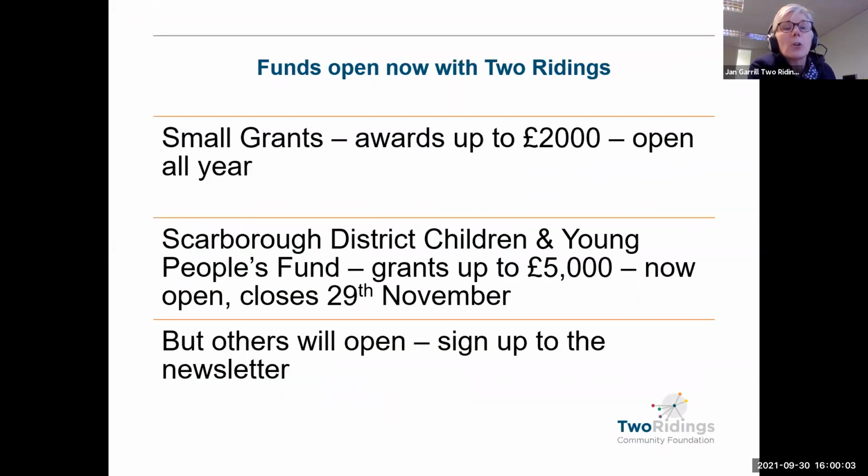So currently, there are two grant awards open with Two Ridings. The small grants awards are up to £2,000, and it's open all year round. And there's only two questions on that application form. There's a few more tick boxes and things. So that's available for organisations across North and East Yorkshire. And we have the Scarborough District Children and Young People's Fund, grants up to £5,000. That's now open, closes 29th of November. And they're all on our website.